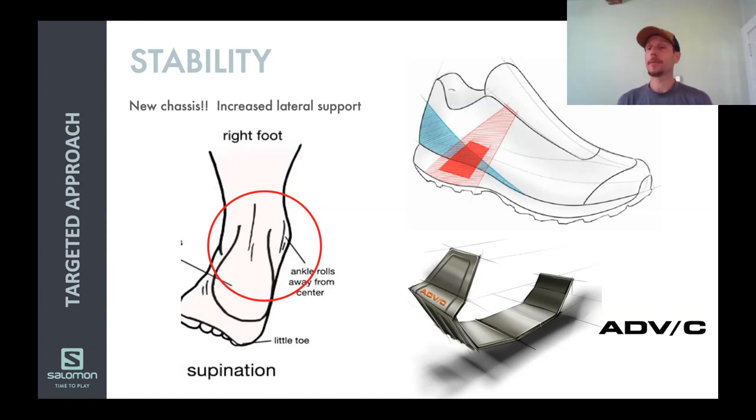What we redesigned with the chassis is we looked at all the ankle rolls that are happening while we're hiking. And we took this really cool chassis underneath that actually wraps up the side of the boot to stabilize the foot inside the shoe to really help support and reduce those ankle rolls. So we really engineered this whole shoe to help keep you stable inside it.